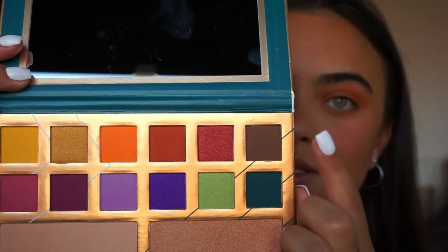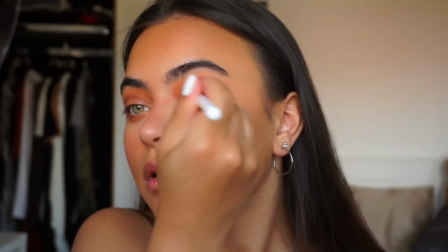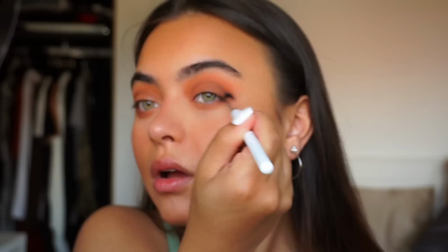Now I'm going to be taking this shade called No Limit right up here, a beautiful chocolatey brown eyeshadow color, and I'm gonna take a smaller brush, hold on, and I'm gonna really focus this into the crease and give it a lot more depth. I also used a little bit of that No Limit shade on my lower lash line, but my camera stopped filming, so you guys didn't see that.